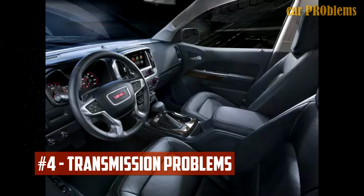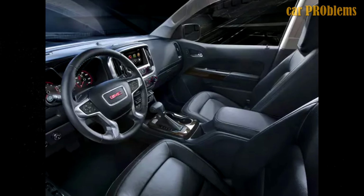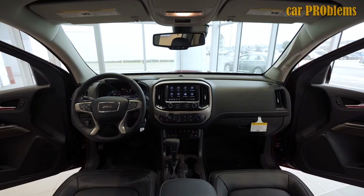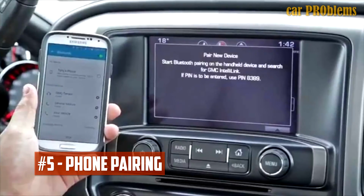Transmission. When driving uphill, the gears slip, and occasionally the transmission hesitates and shifts harshly. As a result, the car stalls when it accelerates at a stop sign after a complete stop. The transmission fluid was changed by the dealers, but the issue was not fully resolved because the low gear shifts still feel jerky.